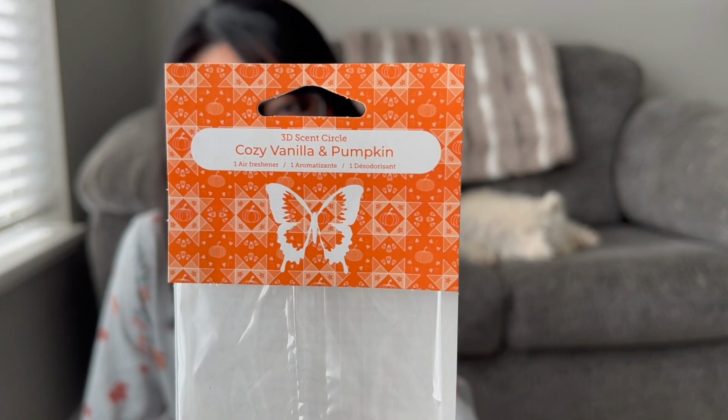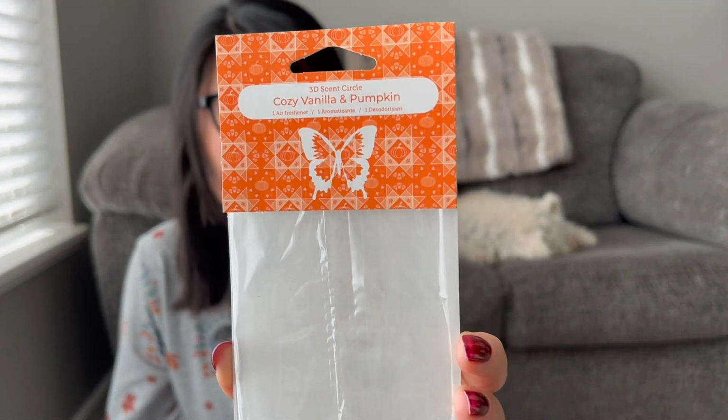And then we've got one Scentsy, what is this called? 3D Scent Circle. This came in my whiff box from September, I think. Oh my gosh, this is amazing. And I typically get like a few days from the scent circles. I don't know if this is because it's one of those 3D ones that's like double the fragrance power, but this has lasted so long in my car.